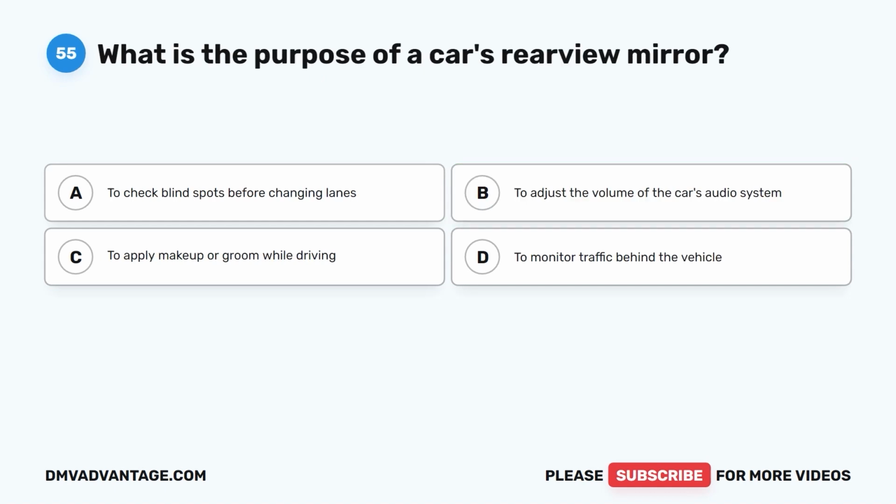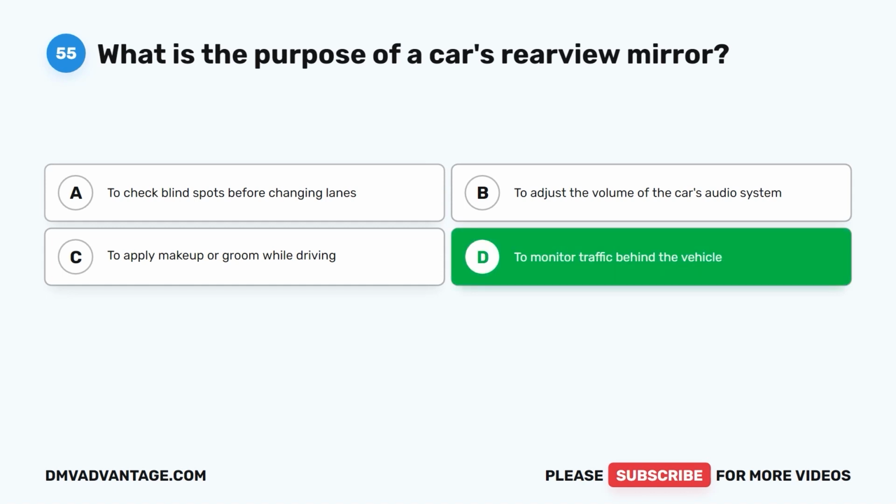Question 55. What is the purpose of a car's rearview mirror? A. To check blind spots before changing lanes. B. To adjust the volume of the car's audio system. C. To apply makeup or groom while driving. D. To monitor traffic behind the vehicle. The correct answer is D. To monitor traffic behind the vehicle.